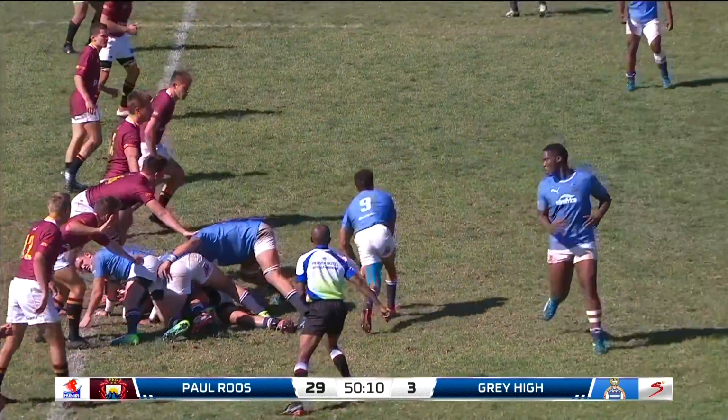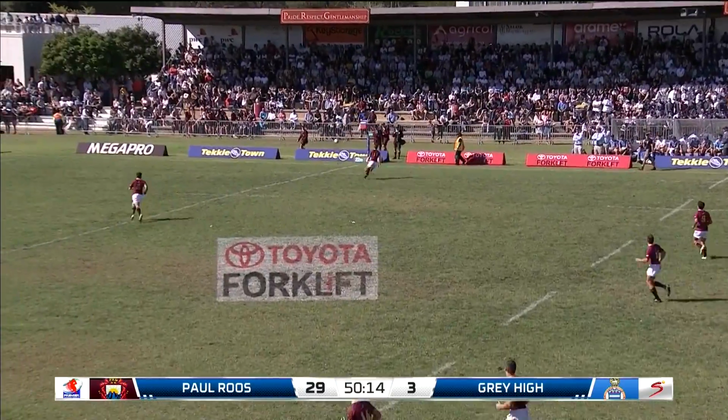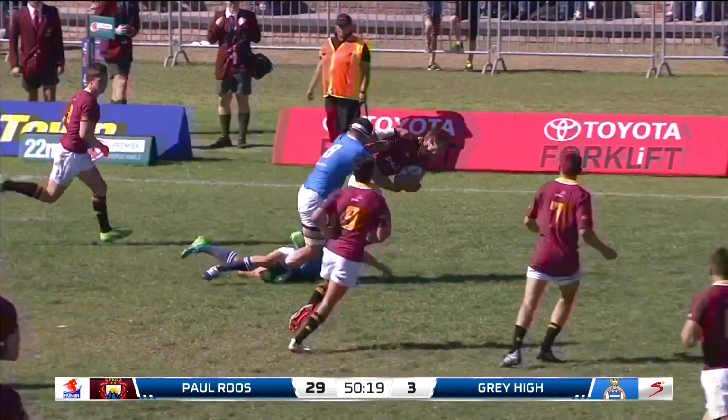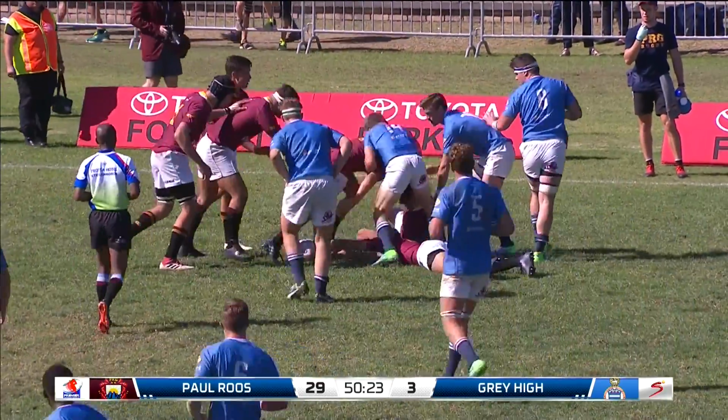They are on the halfway line. That's where this ruck is set. To the blind side they go, and Easton looks for the same corner he was seeking earlier. This time he does dissect 2 players. Pretorius has some decisions to make. He takes on a couple of Gray defenders. He is isolated.